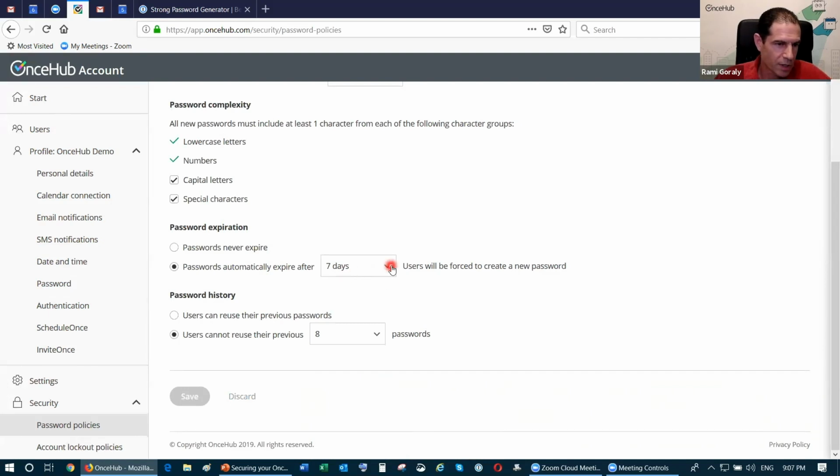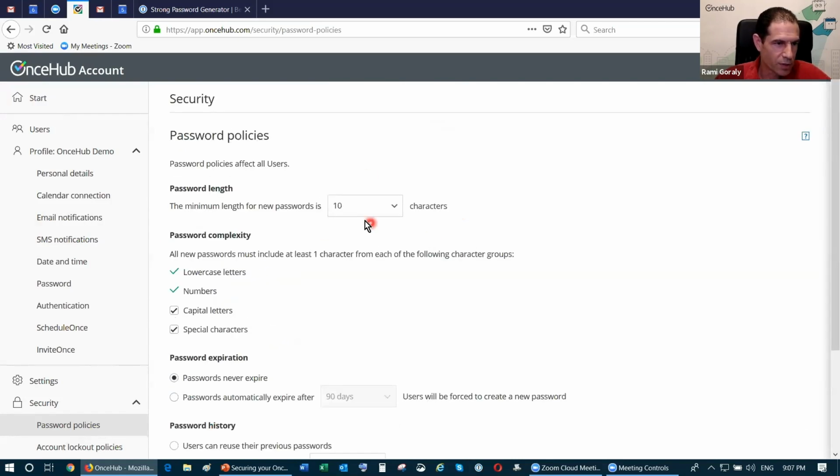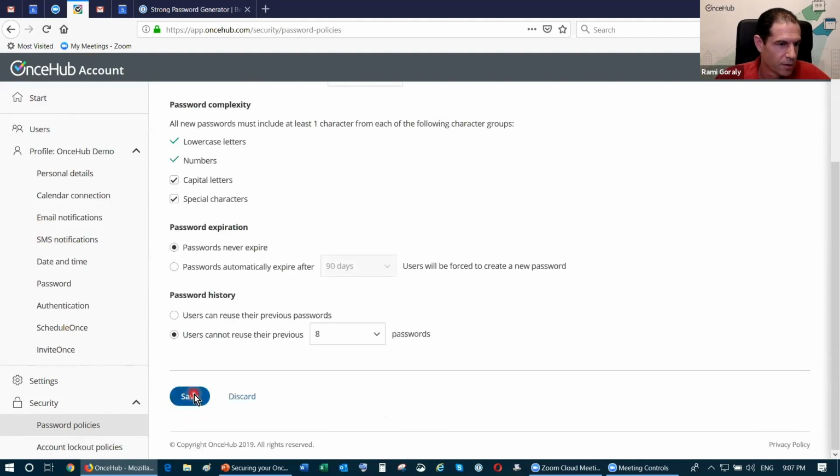And after they do that, I can go back and say, let's put it at 90 days, or maybe I don't want it to expire at all. That's also good. Again, the most important factor here is the length. Once you have a good length, you're already in much better territory. So this is passwords.